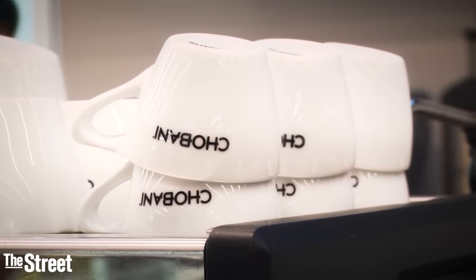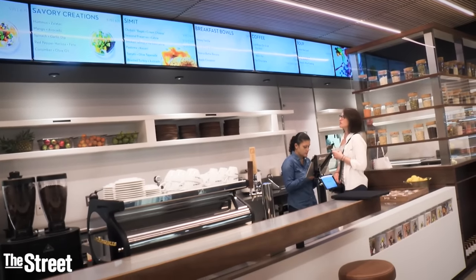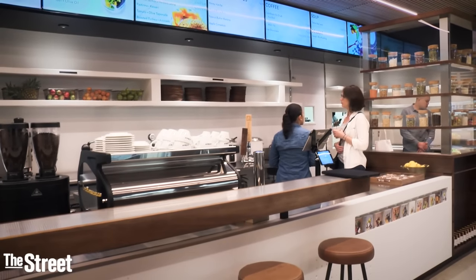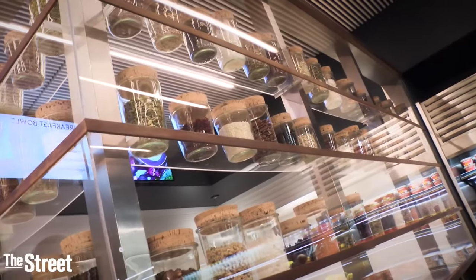What's different about this? I looked at the menu. I don't remember breakfast bowls being at the other one. Is that something new? Yeah, so a couple things are different. The aesthetic is different. You'll notice this is a little bit lighter and brighter. The one in Soho was more Corten steel, in keeping with that historic landmark building.